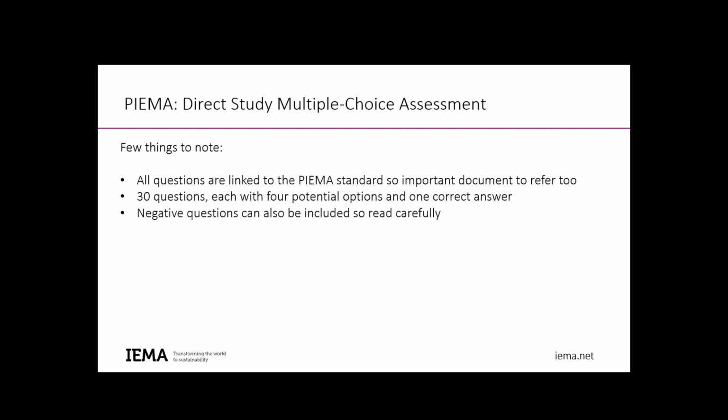Just bear in mind that there are potentially negative questions included, so do read the questions carefully. Make sure you check: is it asking for the greatest or the least? Is it asking which of the following is not, or which of the following is correct? So look at the questions carefully, because there are negative questions in there as well, asking which of the following is not, or which is the least.